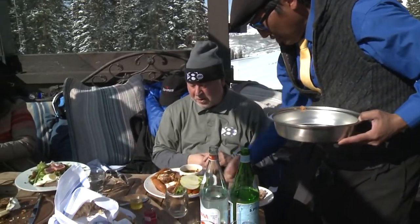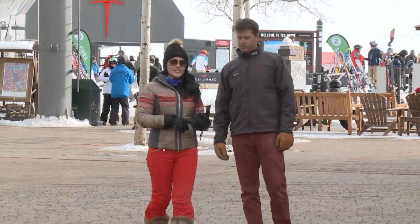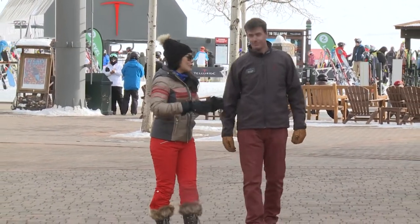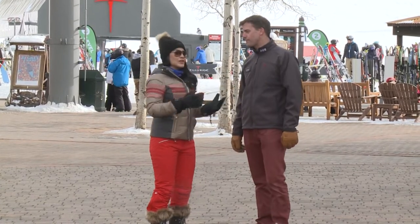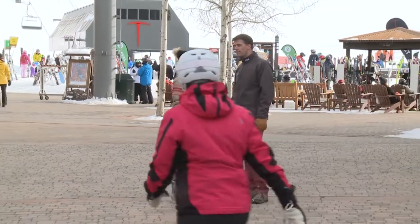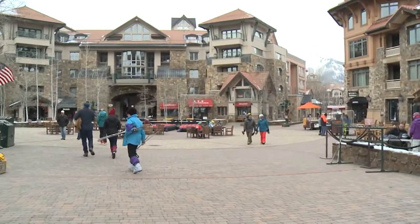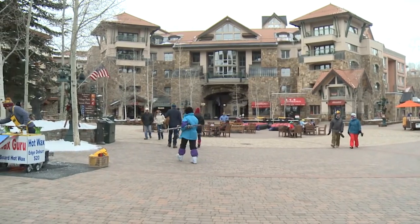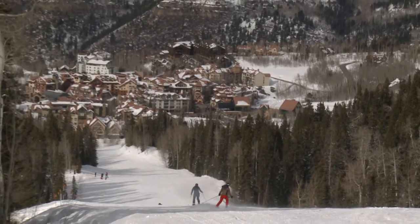Now, all the fun may be on the slopes, but there's just as much fun off the slopes too. I'm talking to Matt Wendt. He's the Vice President of Sales and Marketing. And we are in Mountain Village right now. And this is an incredible place to be because really, it's all happening right here. It is. Mountain Village is incredibly unique compared to other ski resorts. We have hotels and restaurants and shopping all right here in this European village. Everything is in walking distance, just steps away from the slopes.